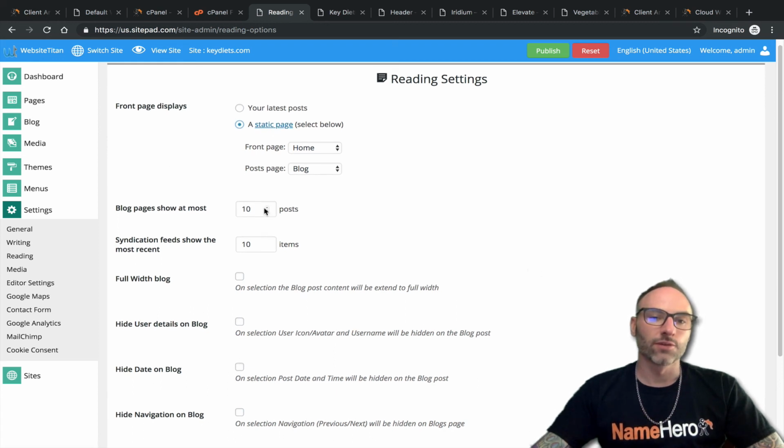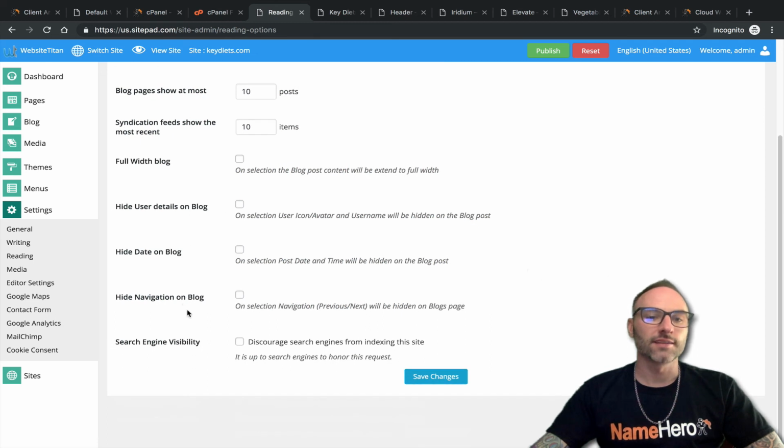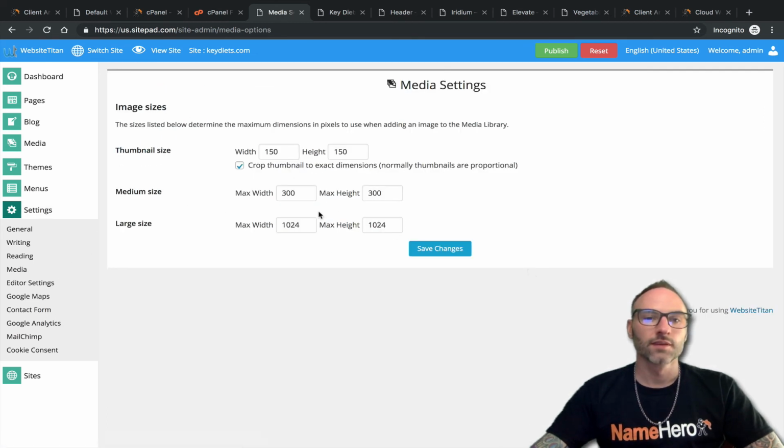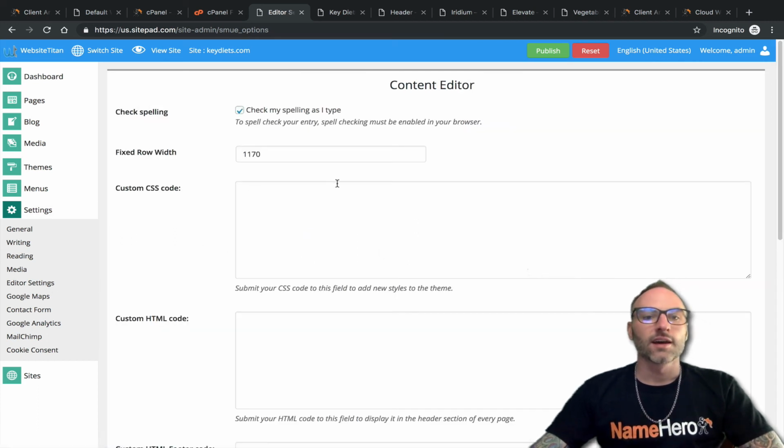This is the number of posts that your front page can show, syndication, and just kind of details on how it displays. Media. This just shows the thumbnail size, the medium size, and the large size. Most people find the defaults are good here, but if you need to turn those up, you can do that here.